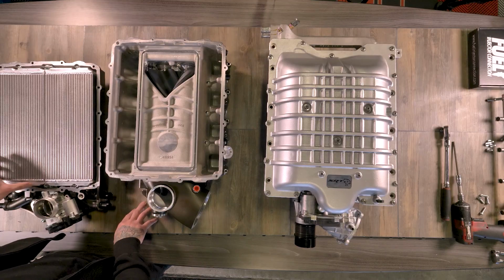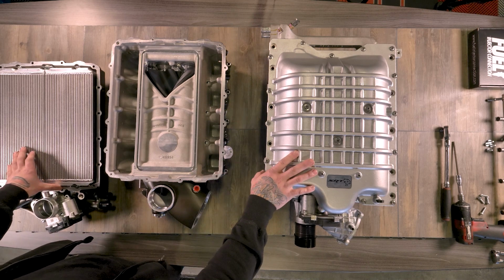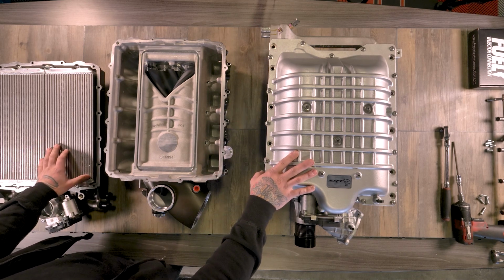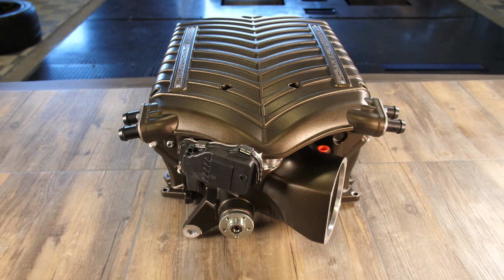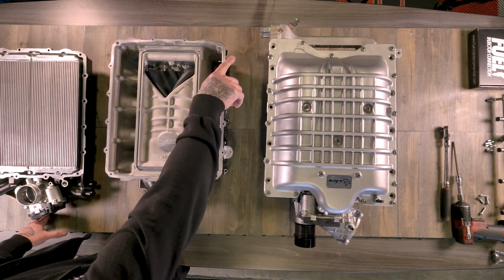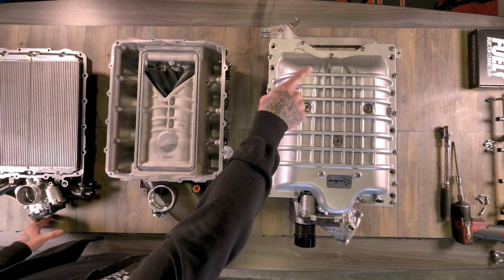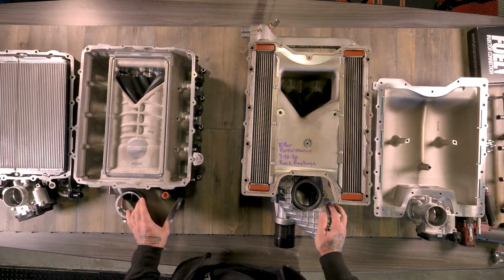So right off the bat, this is going to be a dramatic advantage over the stock Hellcat Supercharger. And there are some details that I'm going to show you in a second. One other thing is we've got a twin inlet and outlet setup versus the stock Supercharger, which has one inlet and one outlet, so it just has a bypass type deal in the back. So this is going to flow considerably better.